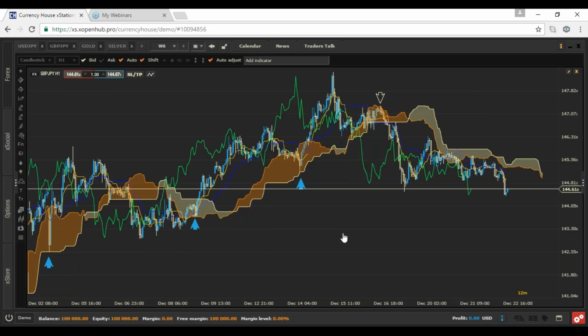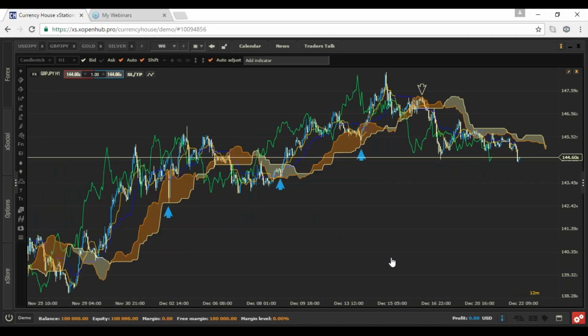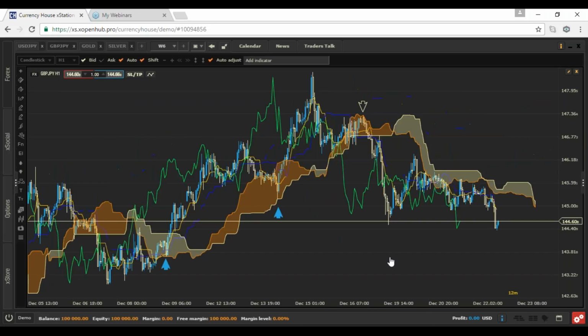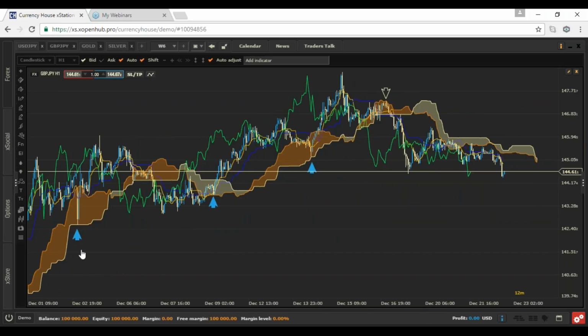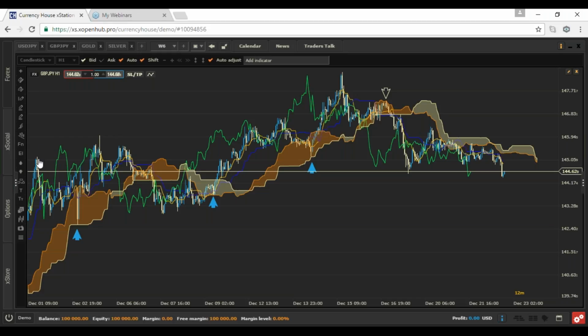Next is pound yen, and it's an hourly chart. Pay attention, always pay attention to the time frame. Take a look at here. This is a very strong signal for the Ichimoku Cloud. Why? Because the price was above the cloud itself before and it bounced back, right?